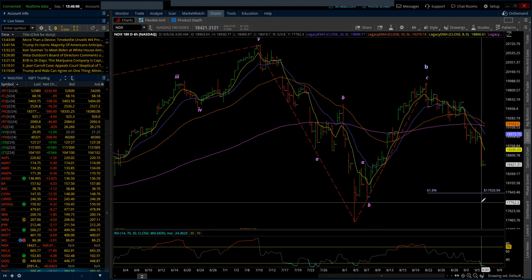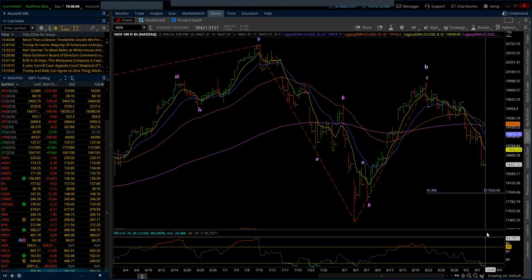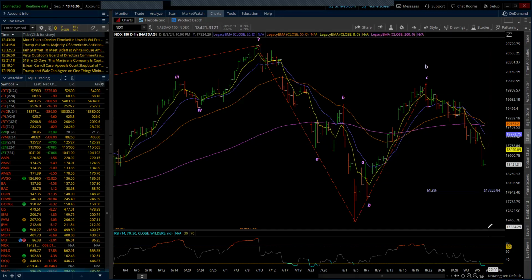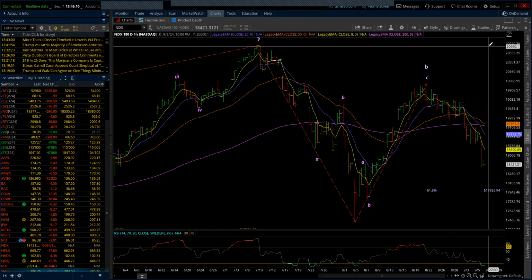And once we get that fourth wave in, we get that C wave in, and the low of minor 4, then I will be able to connect fibs that'll show us how high we might come in a minor fifth wave. Now understand that I've been looking for this for a while, that we get a minor fifth wave up that completes intermediate wave 3, as I just discussed, with the overall pattern still in progress.